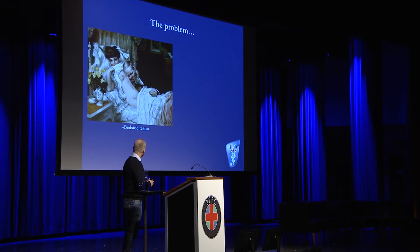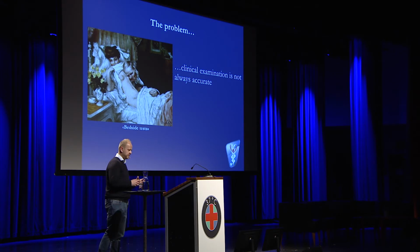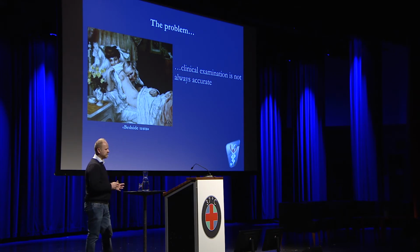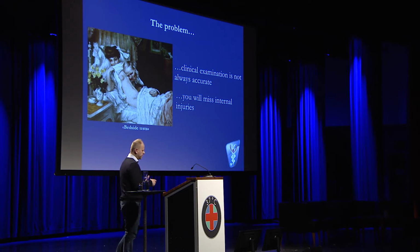So I'm not sure if you see a problem here, but this is the old-fashioned way of examining the chest. Of course, if you only base your diagnosis on a clinical examination, that's not always accurate. And that means that you will sometimes miss internal injuries. That's because we can't actually look into the body. So just by looking at the patient on the outside, you will miss internal injuries.